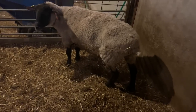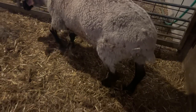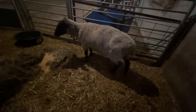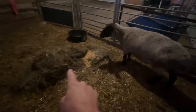So Ruby is walking a little better on her foot today, I think. She's putting quite a bit of weight on this foot, which is good, but she seems very depressed and she has not really been eating.